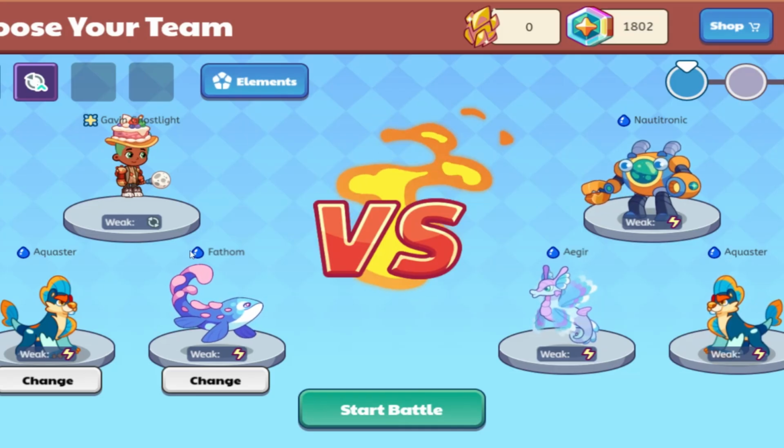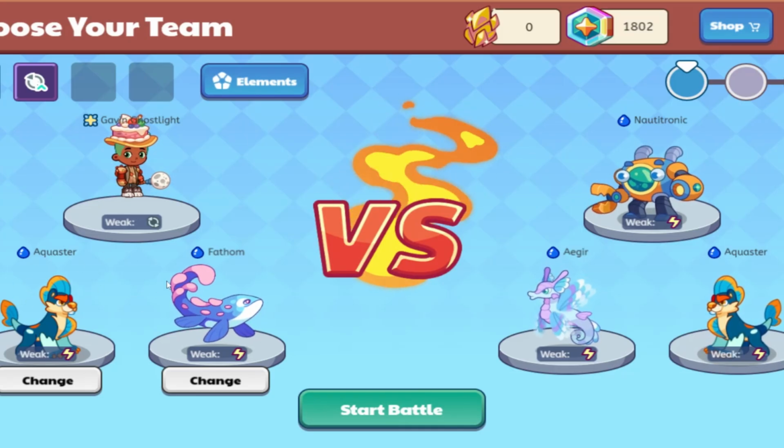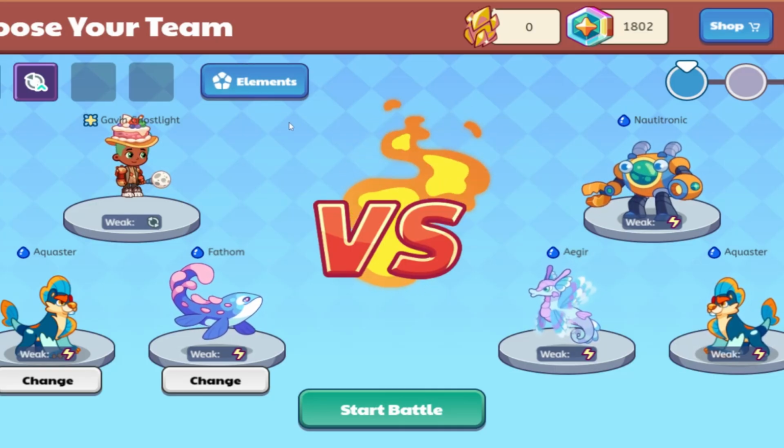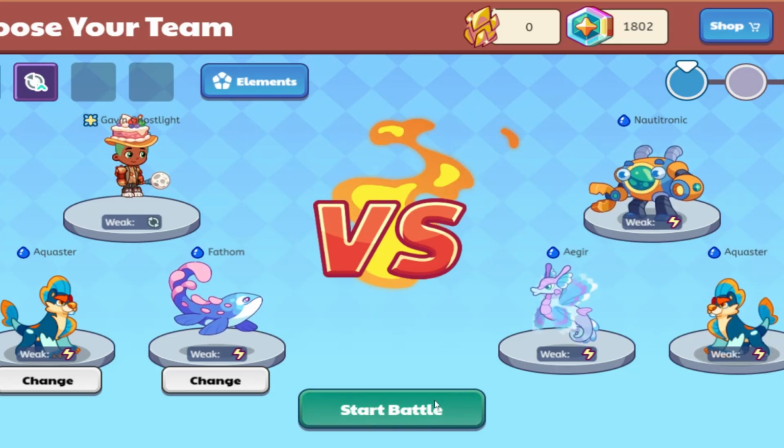But yeah, I think I'm going to start with these guys. Quaster is, I think, merge level 1, and Fathom is merge level 2. So, not super high, but still pretty decent. So, I guess let's just head into the battle and see how we do.